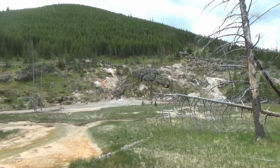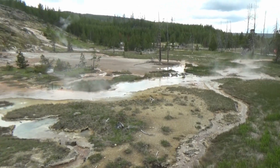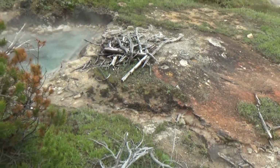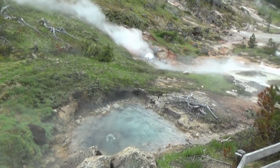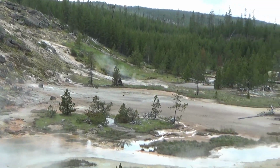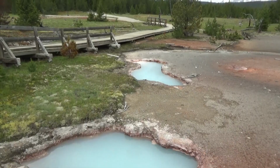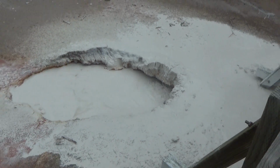This is an area a little ways north of Madison called Artist Paint Pots. One thing they have here is a thing called Blood Geyser, and this explains why it's called that. There's another one. This is a very colorful scene that an artist might want to paint. Must be one of the paint pots. And there's a couple small pools here, or springs. There's another interesting little pond. No plankton in it.